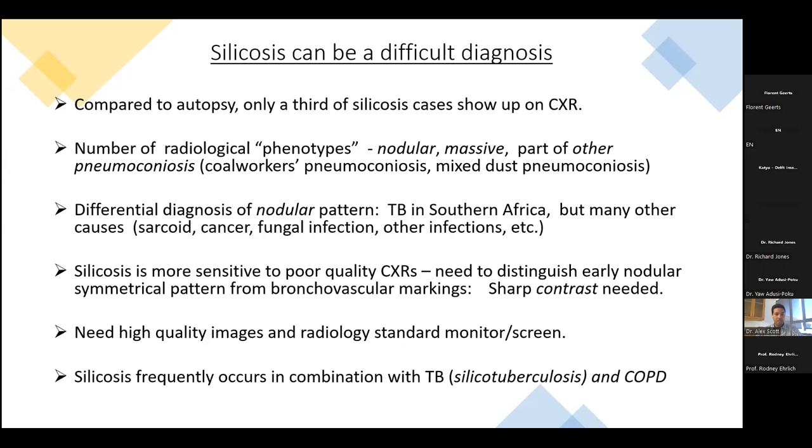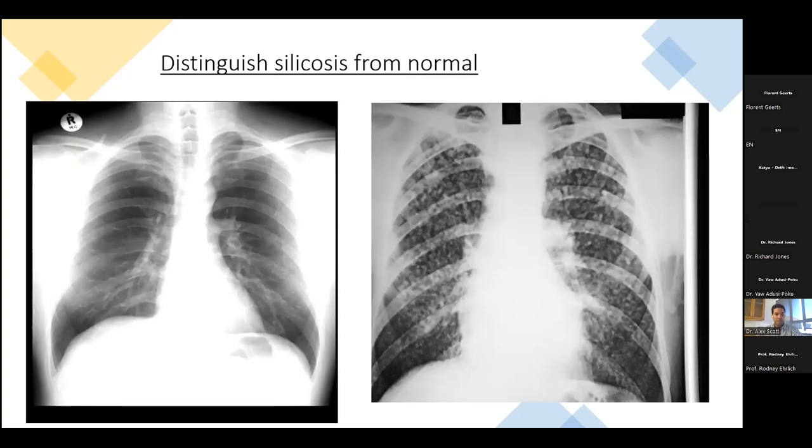And silicosis frequently occurs in combination with TB. We use the word silicotuberculosis. I'll define it later because it hasn't got one definition. And often with COPD as well. Next slide, please. Okay, so just to give you some visuals here.